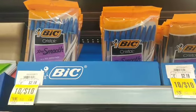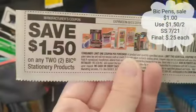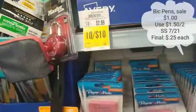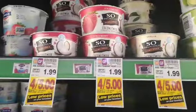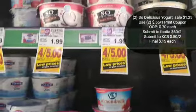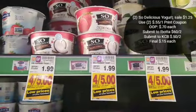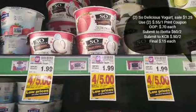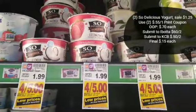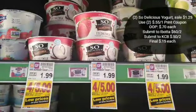Big pins, they are on sale for $1 each. We have a $1.50 off 2 coupon that just became available in the last Smart Source. So these will be 25 cents each. Just this week is on sale for $1.25 each. We have 55 cent off printable coupons that are available. Grab two of these, use two 55 cent off coupons. You'll pay $1.40 out of pocket, and then you can submit to Ibotta for 60 cents back on two, and then Kroger Cash back for 50 cents back on two. Your final cost just 15 cents each.